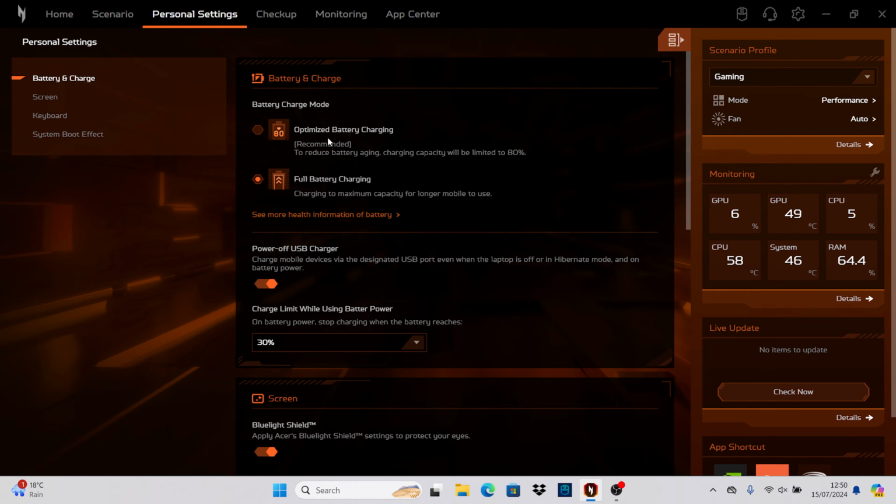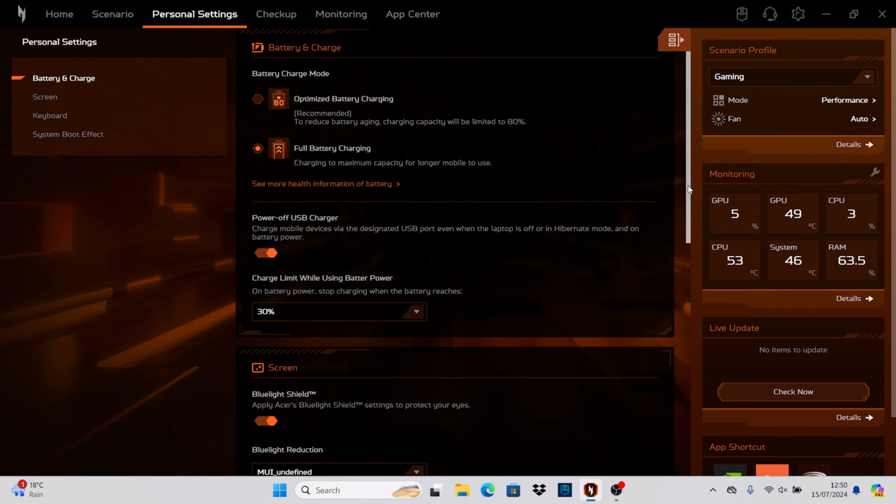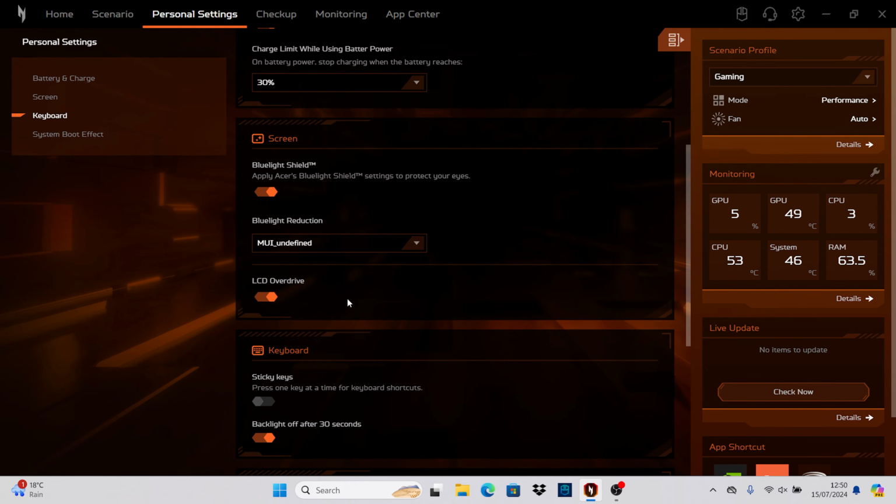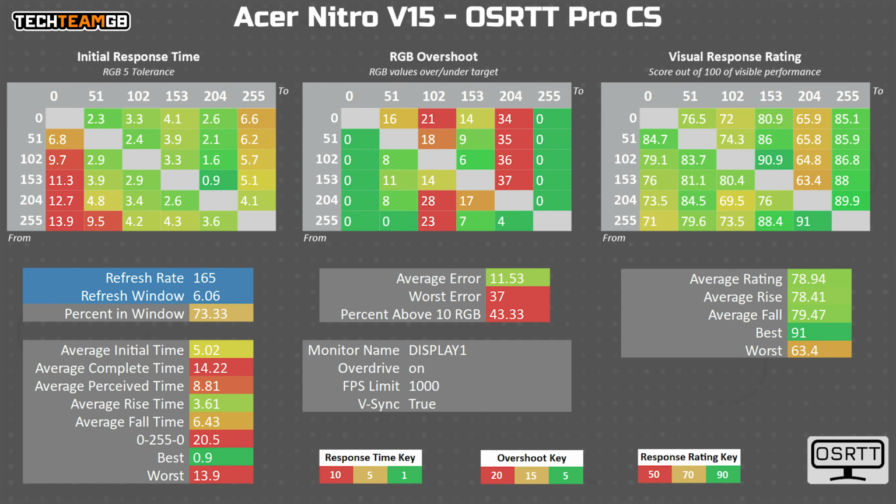Now, if you happen to dig around in the NitroSense app, you will find somewhere in there the option for LCD overdrive. You probably want to toggle that on because that drops the initial response time down to just 5 milliseconds, and 73% of the transitions fit within the refresh rate window. That's much better, although the overshoot is impressively high.